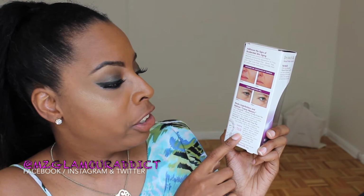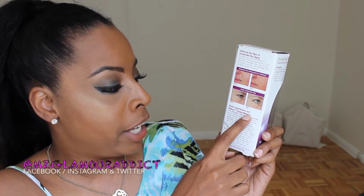And right here they got some before and after pictures, and this masks imperfections and reduces the memory where wrinkles tend to form. And right here is where it's visible through the skin. She used it on her eye area, so I was seeing that right there. And this can be used on your smile lines and your fine lines.